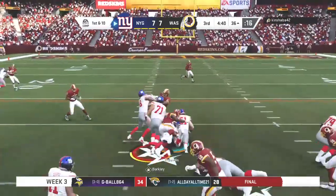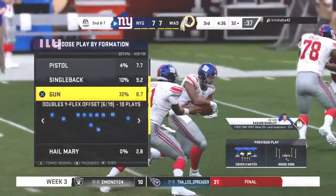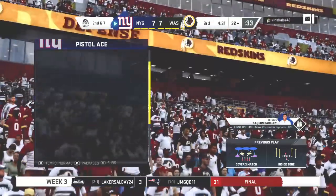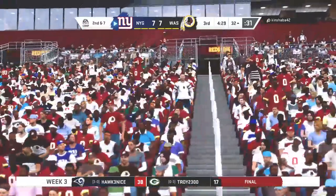A give to Barkley out of the gun. A gain of 3, 2nd down. I'd say they've got to find a way to get him going. He's such a big part of their offense. I wonder if they might throw it a little and come back to the run. Anything, because you're right. He's pretty much been completely neutralized.